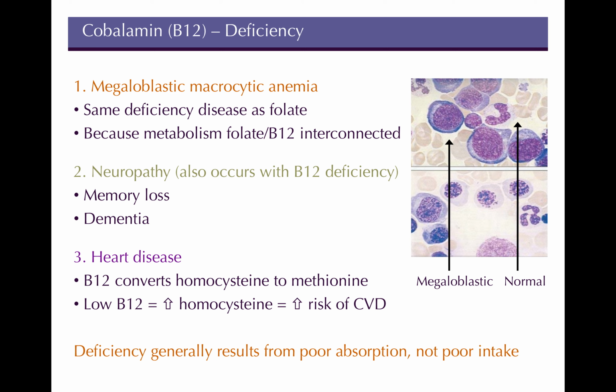But just to also point out that deficiency generally results from poor absorption, not poor intake. Because B12 is so heavily fortified now, people are usually getting enough. If the elderly are not eating enough, sure, that might be a problem, but absorption is the main thing. It's got a complicated absorption pathway. Everything has to be there for it to be properly absorbed. So that's the main reason that people over the age of 50 are not getting enough of it in their systems. Poor absorption, not poor intake.